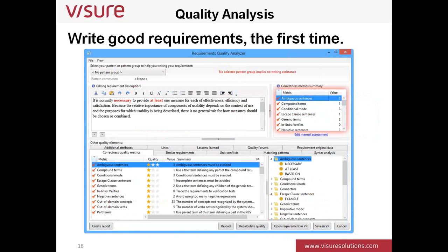And the way of doing it is through our quality analyzer tool that highlights low quality aspects in the requirements and is able to identify similar requirements between specs or conflicting use of units like inches and centimeters or miles and kilometers.